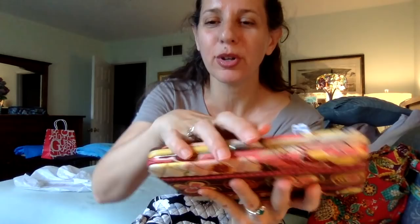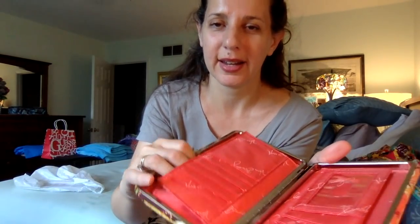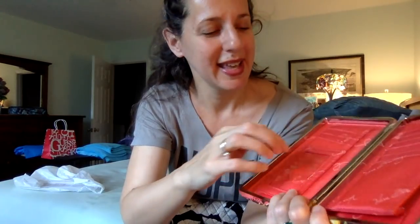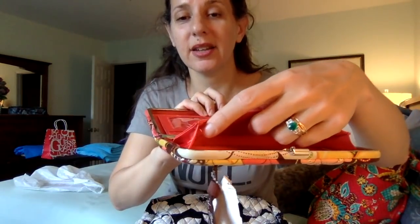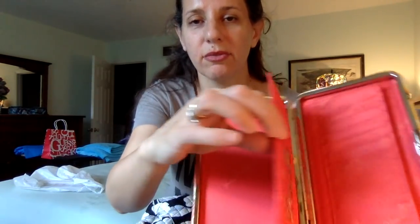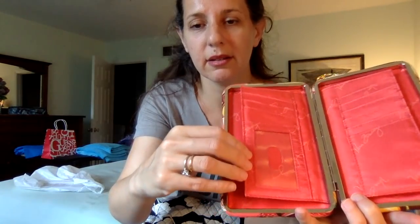It has a push closure here. It's not a kiss lock. You just push it down and the thing opens up. It doesn't have a cotton lining with a pattern, unfortunately. It has that shiny nylon lining. On this side, it's got all the card slots there. I think, let's see, 6 and 3 on the other. So on this one, it's just sort of like a slip pocket with a little bit of a gusset there, you can see. And it's really a vivid coral color. And this side is just this kind of flap where you have your ID window and the other card slots, like I said.